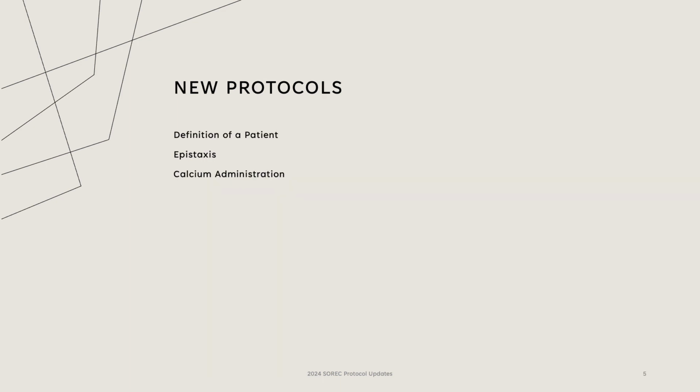We only have 3 added protocols this year, however I believe that they are high yield. We start with a consensus agreement on how to define who a patient is and is not. We have adopted a protocol that Anderson Township Fire Department has used for several years, with some changes, so we can treat epistaxis. Things wrap up with a new calcium administration protocol that is referenced in several other protocols, and is useful in the suspected hyperkalemic patient.